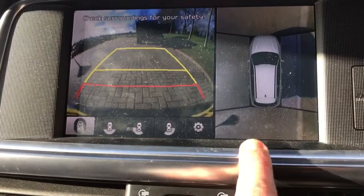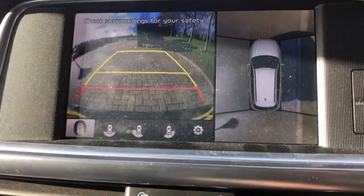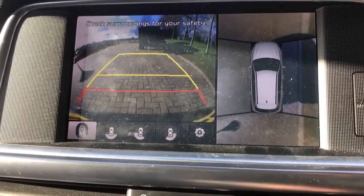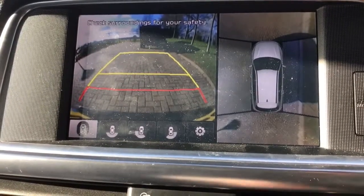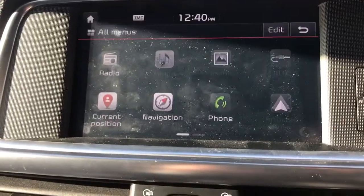On the right-hand side, you have a bird's eye view of the car, so you can see exactly what's around you, both at the sides, the rear and the front as well. So really great system, makes it very easy to park this car.